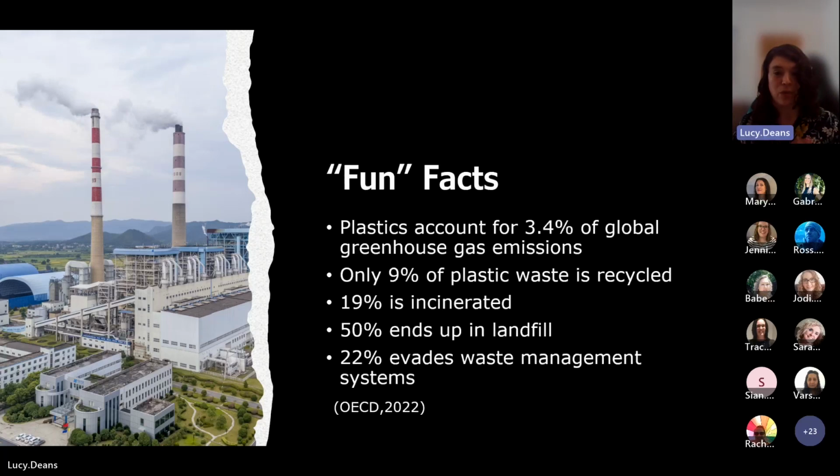So plastic accounts for 3.4% of global greenhouse gas emissions. Depending on who you are, that might sound like a lot or not a lot. It's not ideal either way.